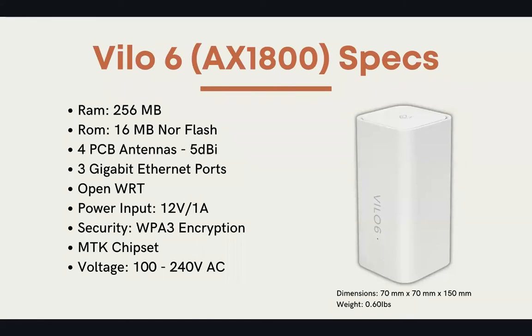Right. Yeah. This page continues with the Vilo 6 specs. Yes, we did some upgrades compared to our Vilo 5. The first point is the RAM, which we upgraded to 256 megabits, and the storage size is 16 megabits, with no flash. For the antennas, the average antenna gain is 5 dBi, and we have 3 gigabit Ethernet ports. For the operating system, we still use Linux, but we integrate OpenWRT on top of the firmware.